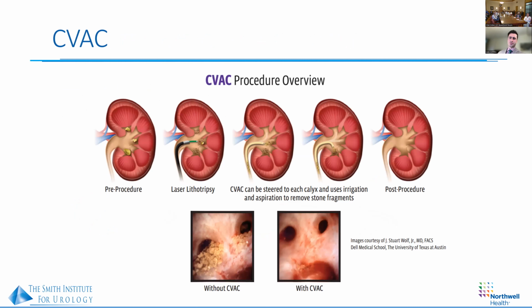And lastly, this is again not PCNL, but it's just another area of interest within our field with clearing larger stones. So there's this device which we were demoing over at our institution, the CVAC. I first was told that stood for continuous vacuum assisted catheter. And then when I was writing a study up on it, the company reached out to me and said, no, it doesn't stand for that. CVAC just stands for CVAC. And that's how you're supposed to present it. It's like, okay.